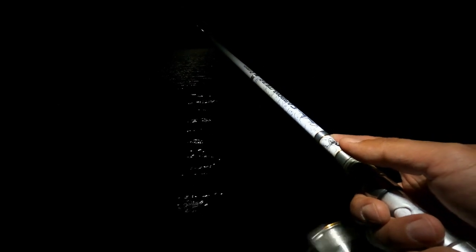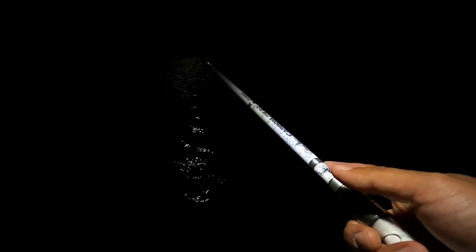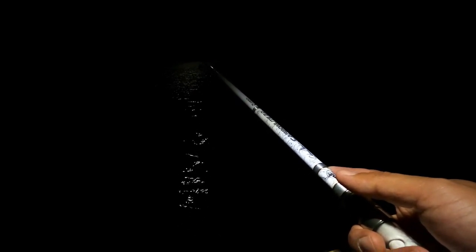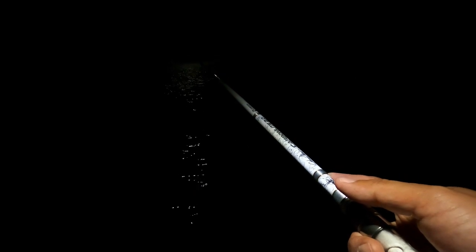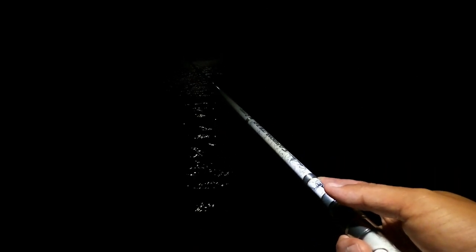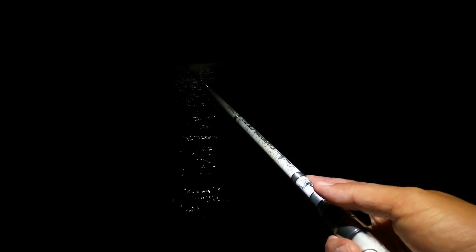It looks like they're fattening up on anything they can see. Just slow rolling it, going really slow. Yeah. Super slow when you hit it. Might have been the only one in here.